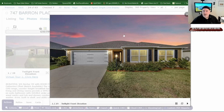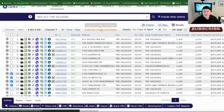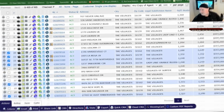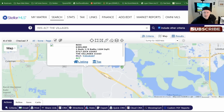Okay, but here's another one for 365, built in 220, 1,500 square foot, 241 a square foot. Remember I told you about that 250. Very rare for a home to sell above 250 right now without something special about it. Let's see what else. As you can see, a lot of these are still priced probably above what they need to be.